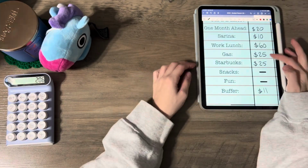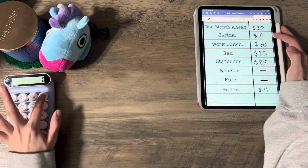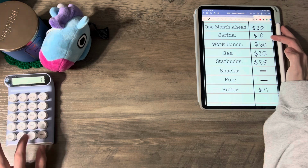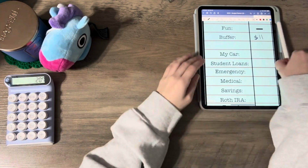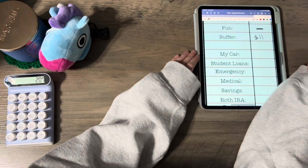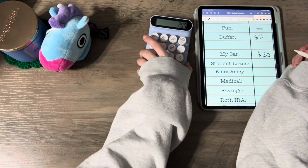Let's see. It's 56, 76, 86. So we're at 207 so far. For my car, this is where I'm just going to do the same amounts that I always do. Because, yeah, I have goals. So, that reflects these goals. So, we'll do 30.